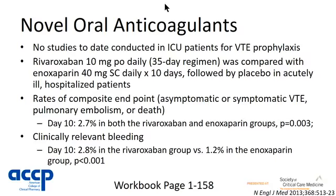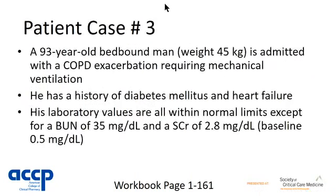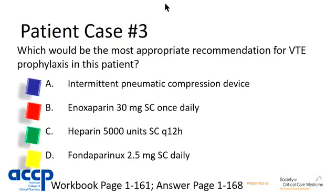So now our third patient case: we have a 93-year-old bedbound man who is admitted with a COPD exacerbation requiring mechanical ventilation. He has a history of diabetes and heart failure, and his lab values are within normal limits, except he is suffering from acute kidney injury. So which would be the most appropriate recommendation for VTE prophylaxis in this patient?